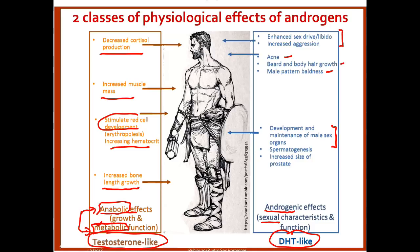So we all remember that in fetal development, we start out with female sex hormones, and it's the presence of androgens in the fetus that cause those organs to develop into testes and into the penis. And if that DHT is not present during development, female sex organs will be developed instead. Also, when men hit puberty, their sex organs are going to increase in size. We also need DHT for spermatogenesis, and it also increases the size of the prostate.